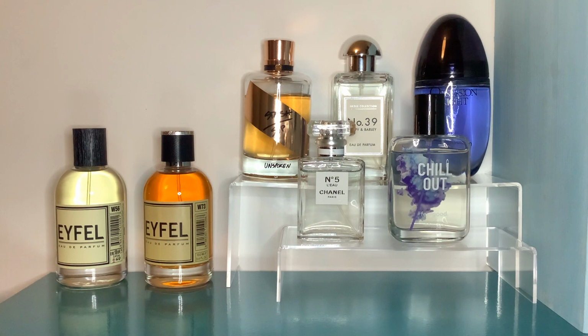Now, the original Number 5 is a chypre, right? So it's aldehydic, but it's a chypre. So you have that oakmoss in the base. It's super intense. This is beautiful because it doesn't have the oakmoss. It doesn't have that kind of woody, oakmossy base. It doesn't have the same punch to it.